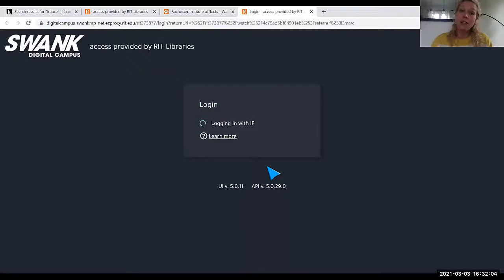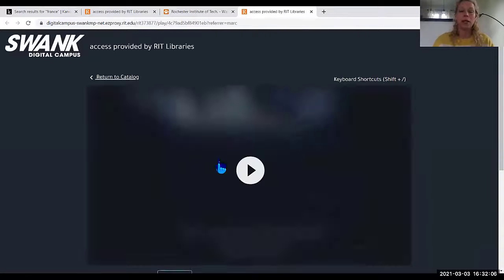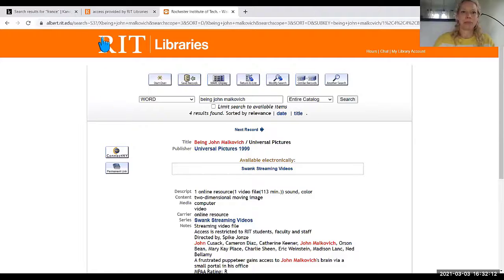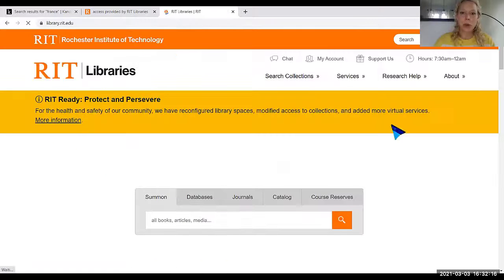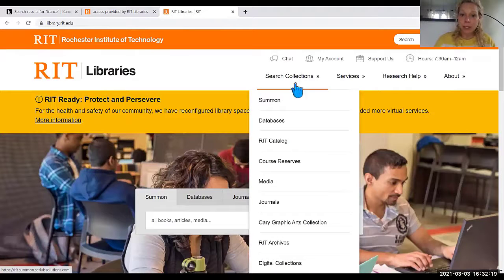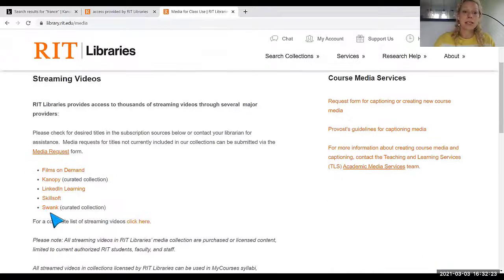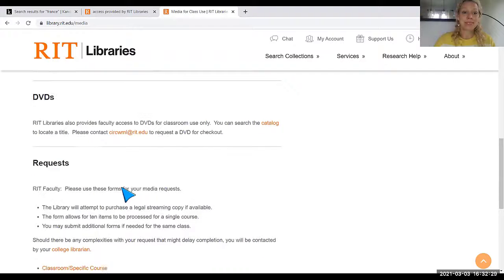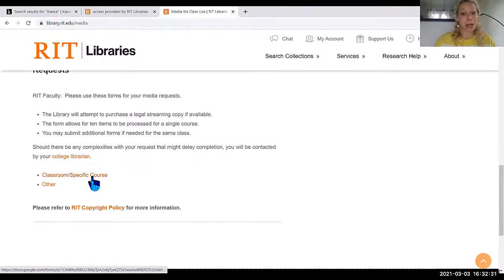If I weren't already logged in, it would simply pass you through asking for your password and your username. So that's, if we want to go back to the home page, search collections, media, you'll see the list, easy access, how to embed them, and where to make your requests.